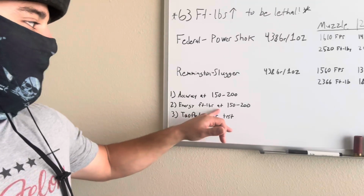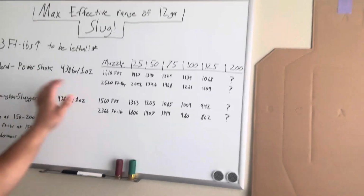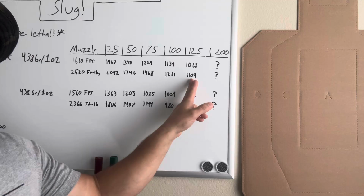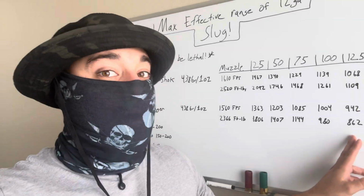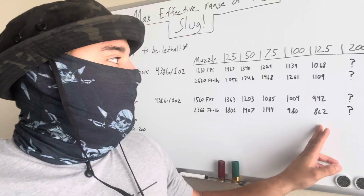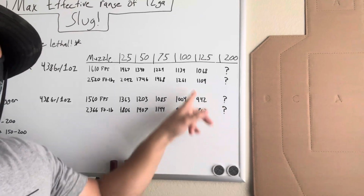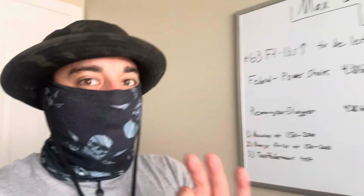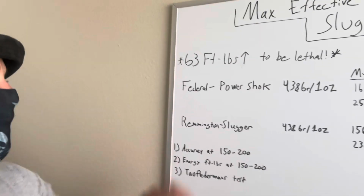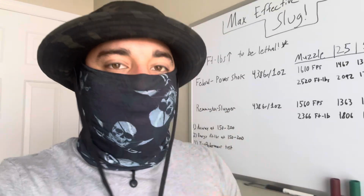So energy foot-pounds at 150 to 200 yards, you still have a lot. Again, let's revisit. Federal Power Shock, at 125 you have 1109, and then on the Remington we have 862. I don't care. At 150 or 200, there's no way you're going to lose this energy foot-pounds. Basically, it's never going to drop at 200 yards, and I'm telling you this, at 200 yards, it is not going to drop below 63 foot-pounds. So it is going to maintain lethality. You just will not be able to maintain accuracy.